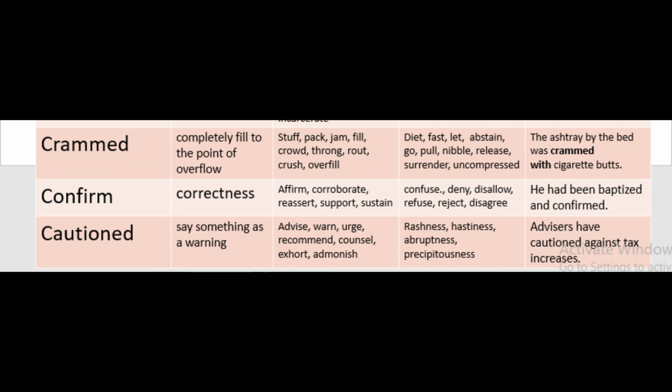Next is confirm, and its meaning is correctness, or to make sure whether things are true or false. Its similar words are affirm, corroborate, reassert, support, sustain, and antonyms are confuse, deny, disallow, refuse, reject, disagree. Sentence: he had been baptized and confirmed.